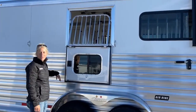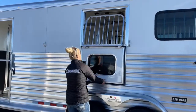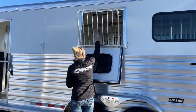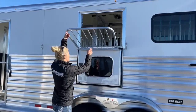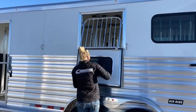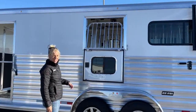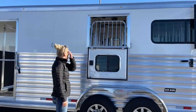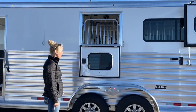Got big drop down windows for each of these stalls over there. It's really easy if you don't want to go all the way inside. If you've got a horse in that first box, you can still just drop these jail bars down, throw some feed in those feed bags, check on the horses, make sure that they're nice and secured during travel. So it's really easy to operate those. That's something we kind of upgrade instead of doing the bus windows. We find those drop downs are really, really helpful.